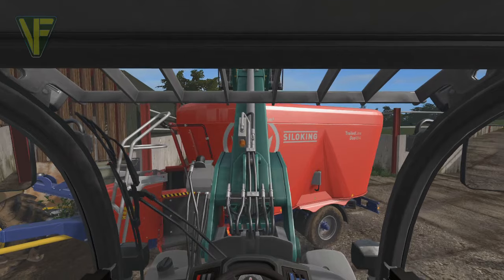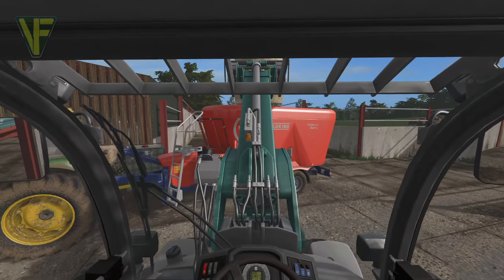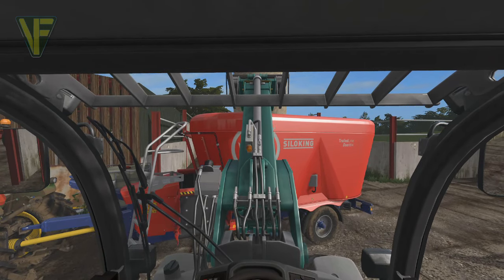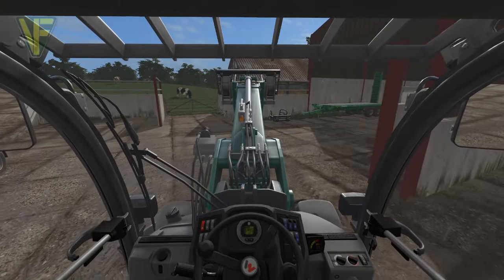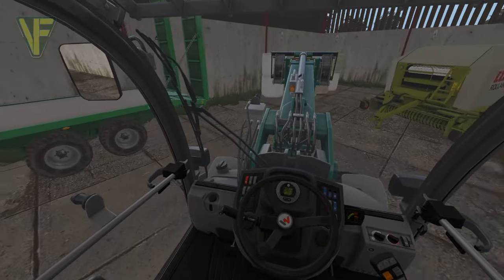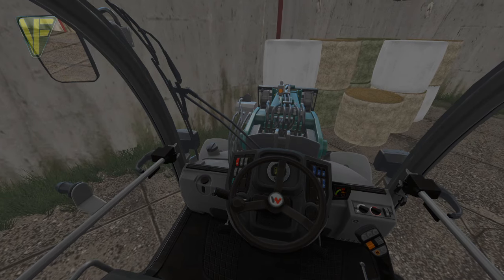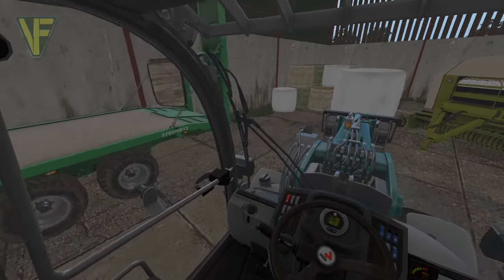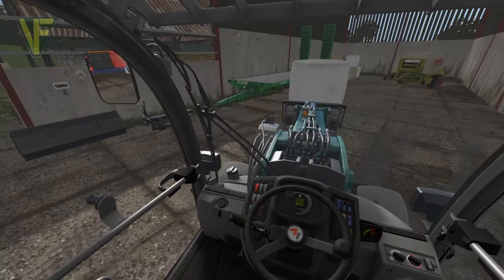Right. Oh. Get the first one in. No, that's not done it. Right. There we go. That's the straw bale in. Right, we got a couple of... Yeah. A couple of... Can we get both of these in here? Now we've only got the silage bale and it's perched on top of our forks. Okay. I have to be very careful with this one then.